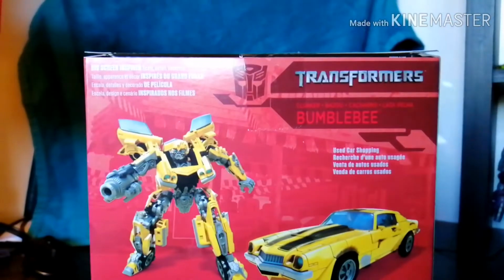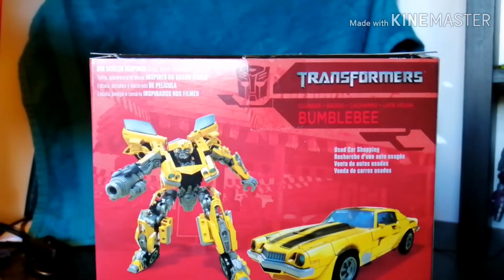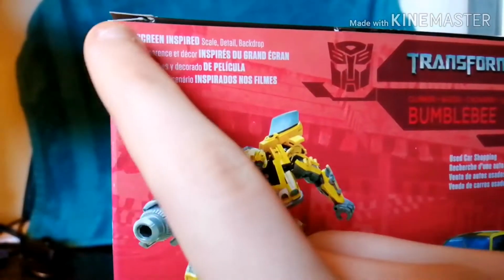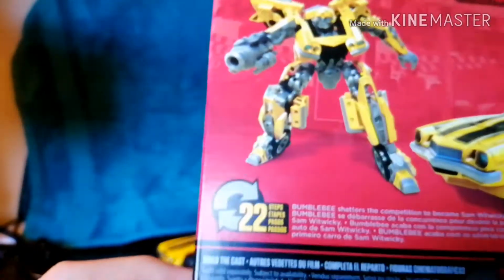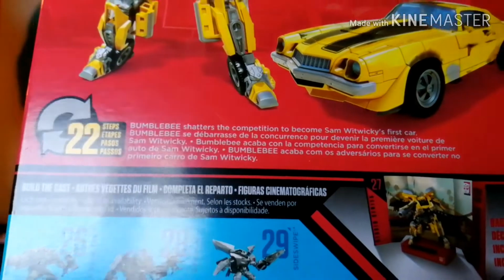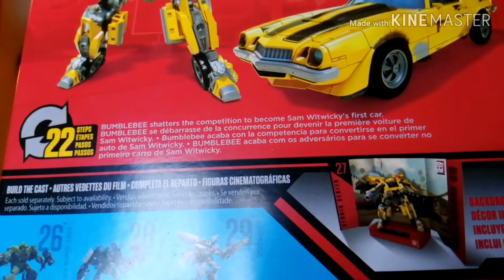He is an Autobot. He is from the first movie, and his name is Clunker Bumblebee. He is from the used car shopping scene. He is big screen inspired: scale, detail, backdrop. As you can see, he transforms in 22 steps. Oh my god! Right, and one sentence bio: Bumblebee shatters the competition to become Sam Witwicky's first car.